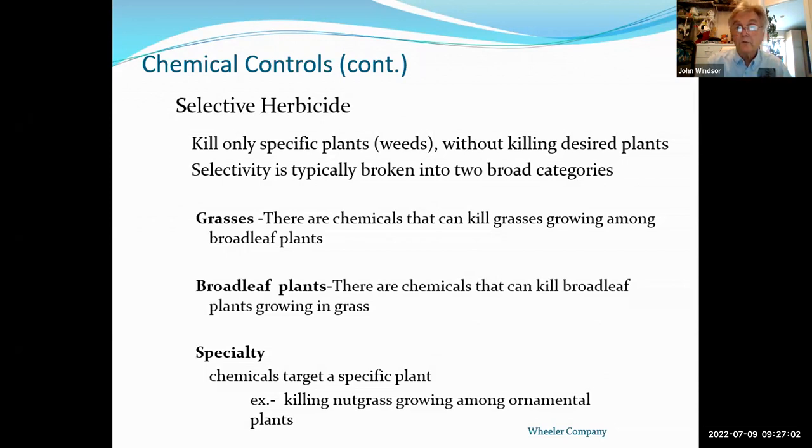Then there are weed killers that will only kill broadleafed plants that are growing in grasses. These are the things we would use in our lawns. So Weed Begone is the name of a product that will kill weeds and not grasses. Then there are specialty chemicals, and you have to ask for those specifically. So it's good to know the weed that you want to kill. If you have any questions about that, bring a sample of the weed into your local nursery, a green thumb, and they will get you something that will kill a specific weed without harming other plants.